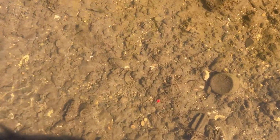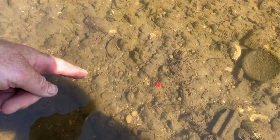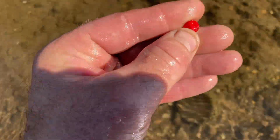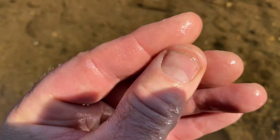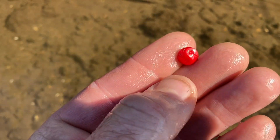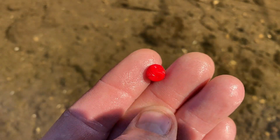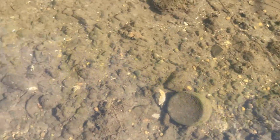Well, this isn't something you catch every day. Look at that beautiful color. I just walked right up on this. And look at that design on there. Almost looks like a yin-yang button. Very pretty. Look at that guy. Excellent. Right there. Where's your buddies? You're flying solo, huh?